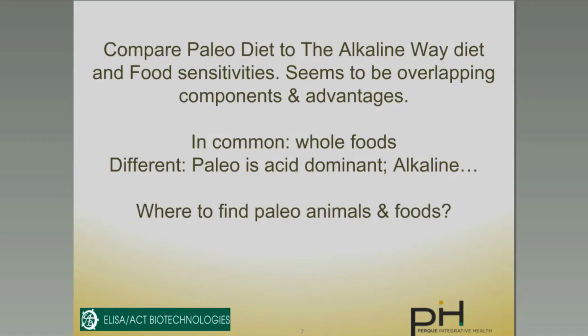In contrast, the alkaline way recommends 60 to 80% of what you eat should be alkaline-forming, mineral-rich, antioxidant-rich, buffering capacity-rich, and the remainder are the high-protein, high-fat foods that become condiments rather than staples. So what is a staple in the paleo diet is a condiment in the alkaline way diet. We recommend the alkaline way diet because in the most comprehensive approaches we know, it provides the most clinical and evidence-based outcome approaches.